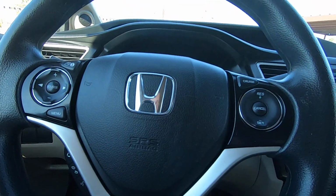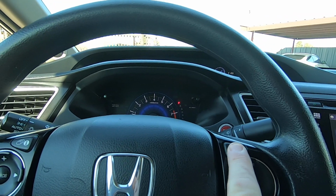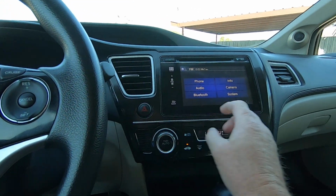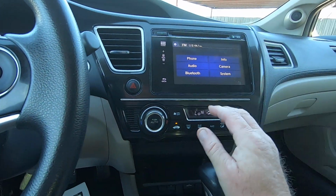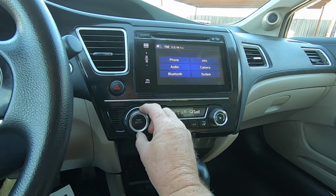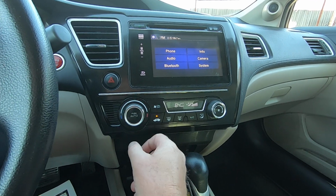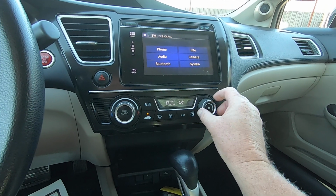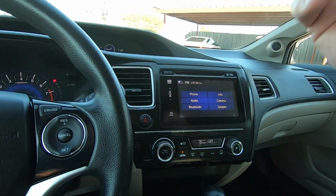All right, let's see what else we got. We have cruise control. Lights up right there, on and off. And let's see, air conditioning. Don't need a whole lot of this right now. It's freezing, but now it's even colder. Yeah, let's turn some heat on now. Turn that off. Turn some heat on. That's a little better. Fan down. There we go. Put it about 76. Perfect. All right, let's go for a ride.